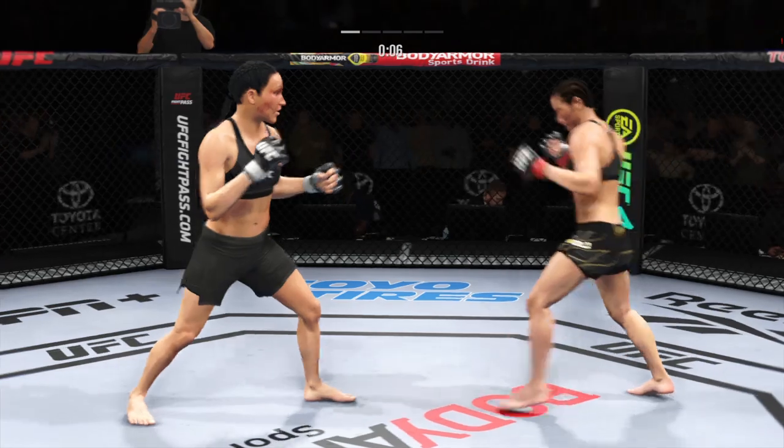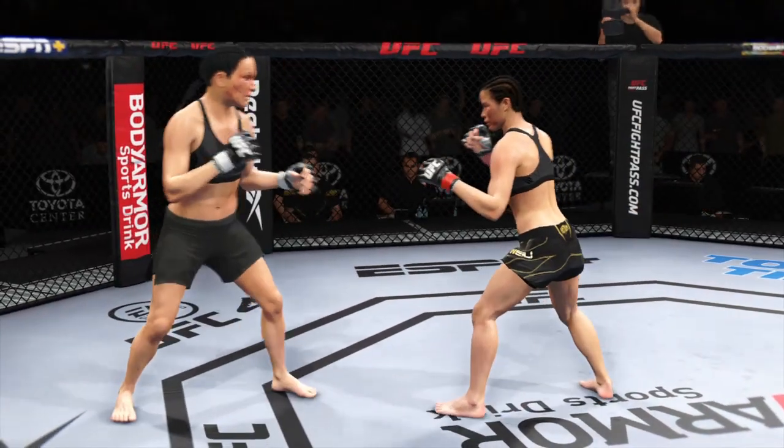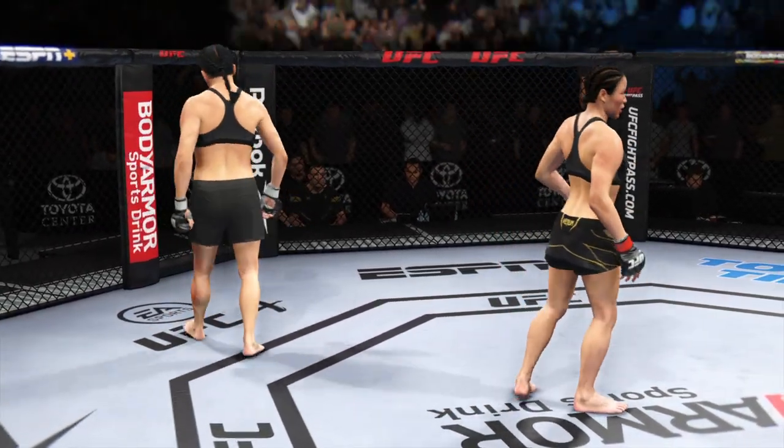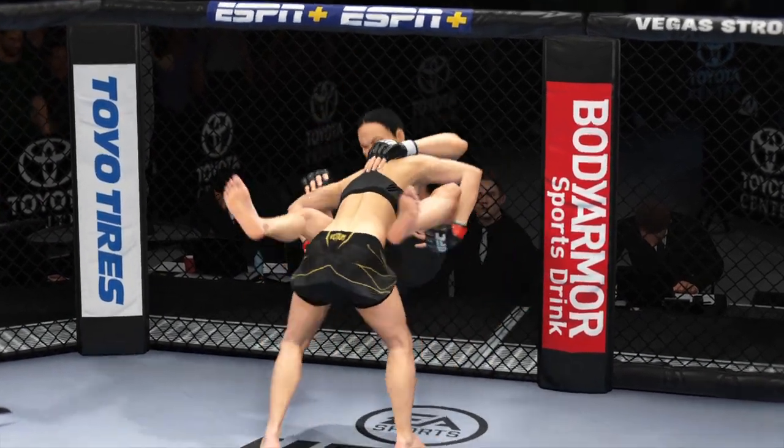Nice strike there, DC, and now her opponent maybe seeing stars at this point. Her opponent's seeing stars. Her opponent's hurt. She has to really get after her now and try to find that kill shot that's going to finish the night.